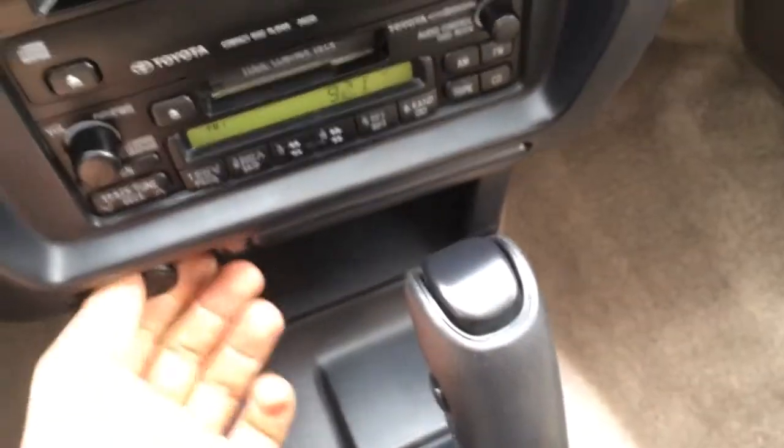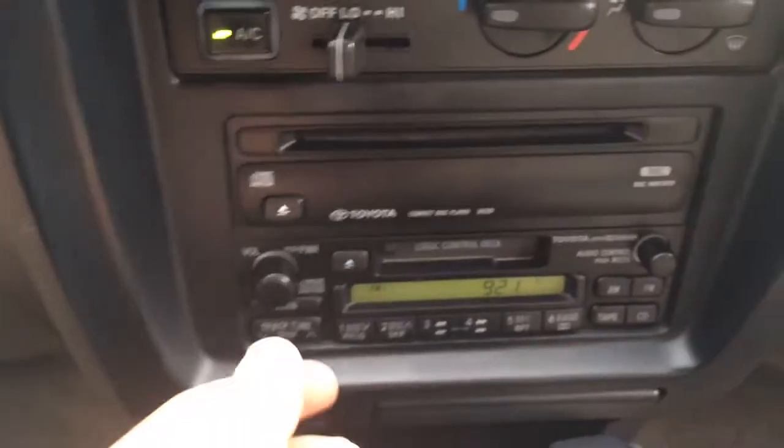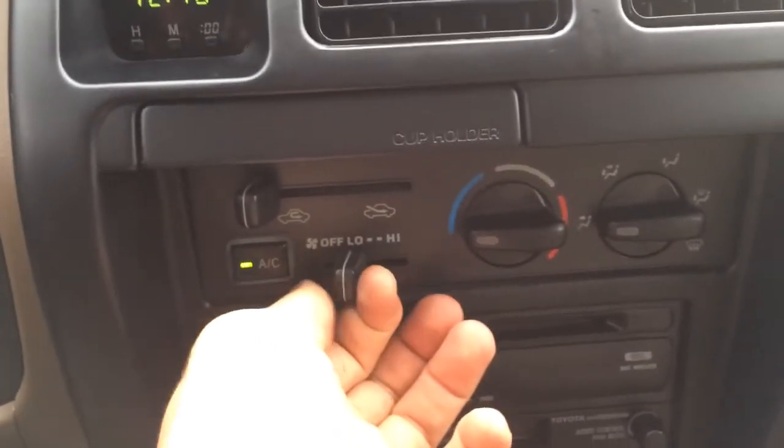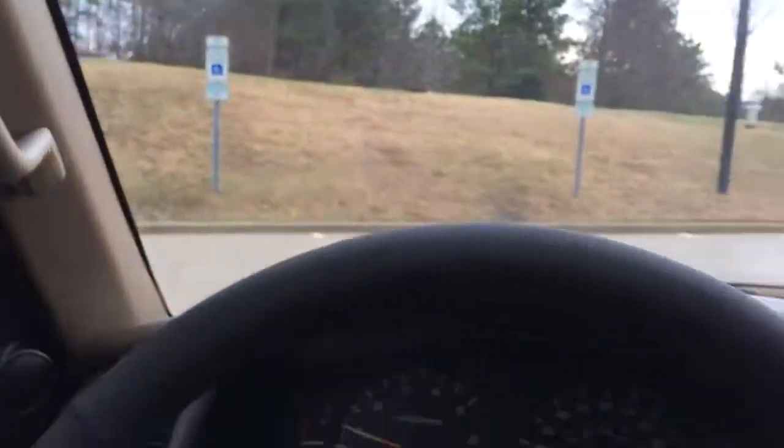Non-smoker's vehicle. There's no burn holes, there's no pillar marks, there's no odors, nothing at all. It does have your CD changer. Air blows absolutely ice cold. No issues there. 69,751 on the miles. There's your light for the fog lights. All the electronics have been tested and work with no issues, including the back window.